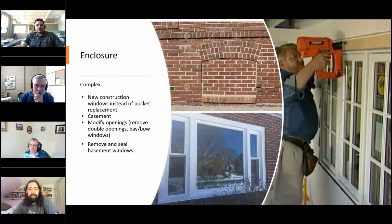And then thinking about, do you really need that window the way it's laid out right now? Do you really need a bow window with a lot more surface area, a lot more prone to failure, 3 times the cost versus just having a plain flat window like that one? A lot easier to manage. Casement windows, of course, are inherently more airtight, compression seal versus brushes sliding up and down with double hung windows. Ideally, if you can go casement, go casement.